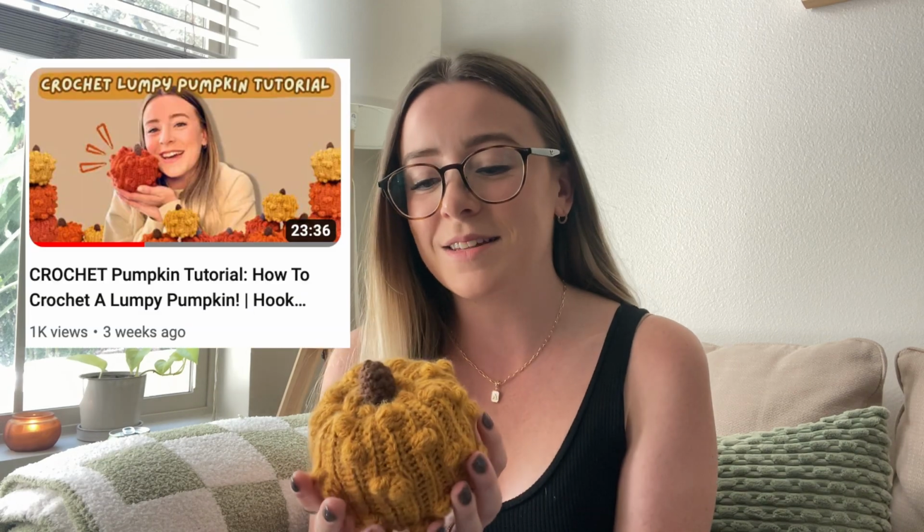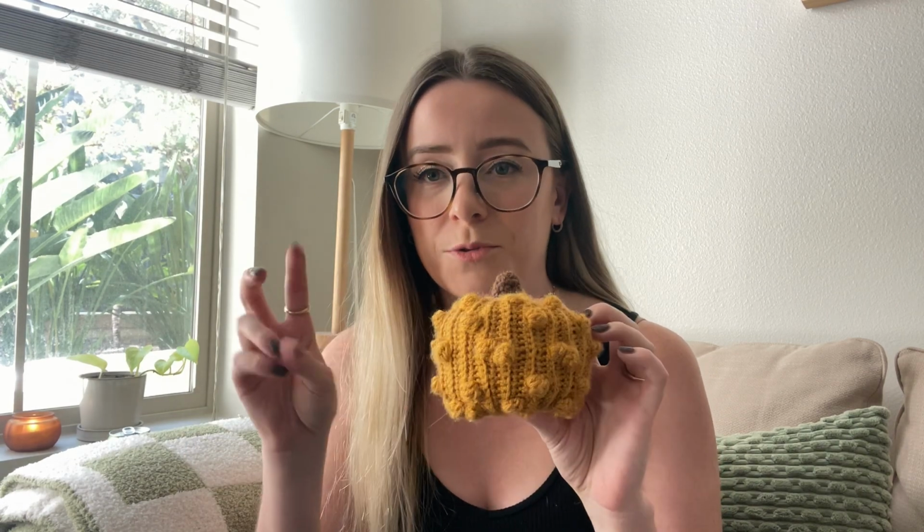So let's take it all the way back to the beginning of the month, and I'm going to show you what I made. The first thing that I made this month was for a tutorial. This is the Lumpy Crochet Pumpkin, and this is a mustard yellow one. I can link the tutorial up here if you're interested, but this is a pattern that I designed, and they're supposed to look like those knucklehead pumpkins that you see at grocery stores. And yeah, I just love this. So there's a tutorial if you're interested in trying it, but that's the first thing I crocheted this month.